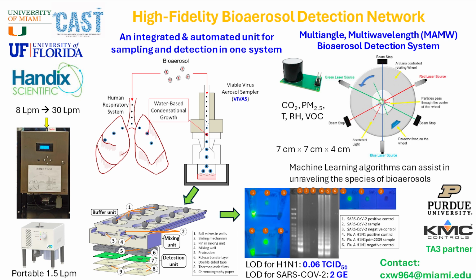Hi, everyone. Great to meet everyone here. I'm C.Y. Wu from the Center for Aerosol Science and Technology at the University of Miami. So we have formed a comprehensive team consisting of academic institutions, industrial partners, and deployment entities for TA1. We have also partnered with Purdue and KMC Controls for TA3.